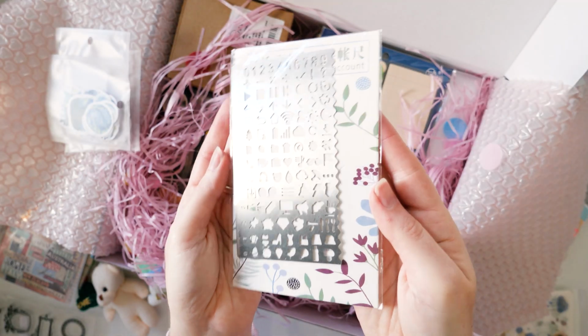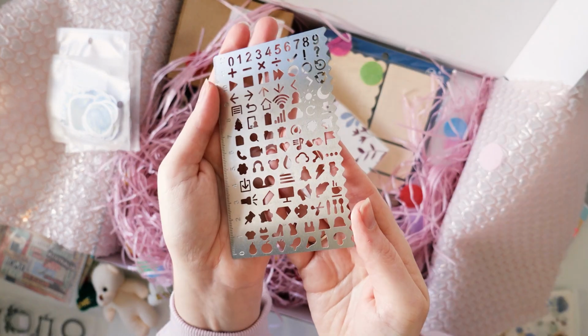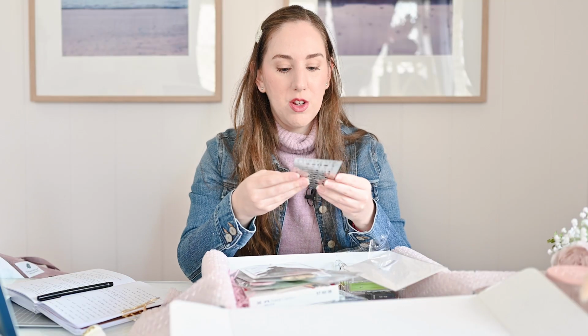It's pretty cute. It's got numbers, it's got symbols. It has a 12cm ruler on one end and a wavy edge on the other side that you could use to make some cool effects in your journal.